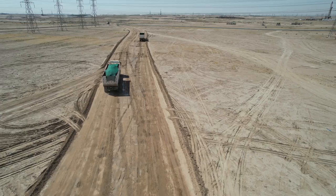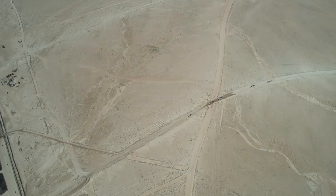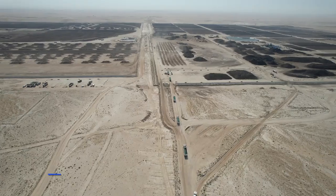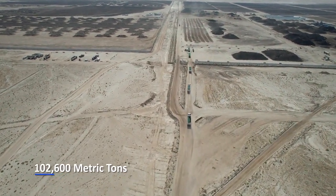An average daily of 3,945 metric tons of contaminated soil are transported every day to the treatment area. The total quantity transported this month is approximately 102,600 metric tons.